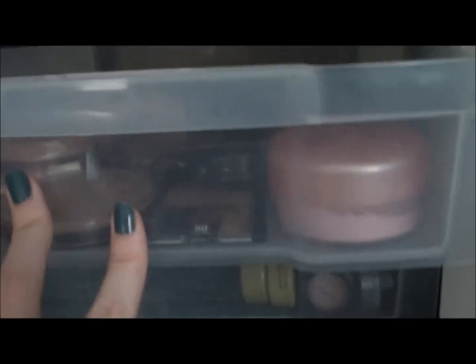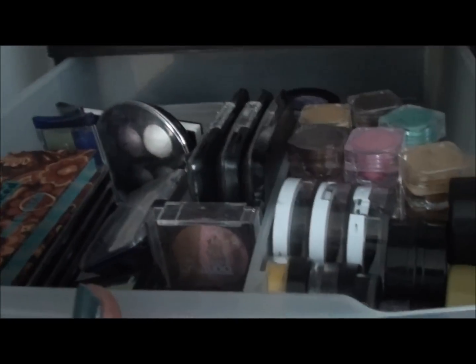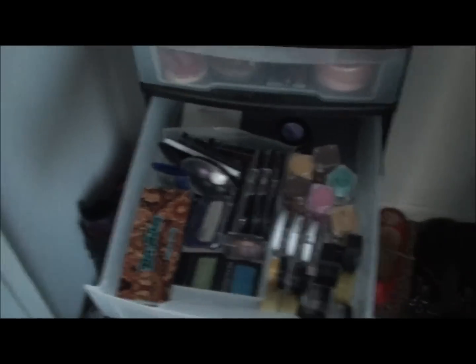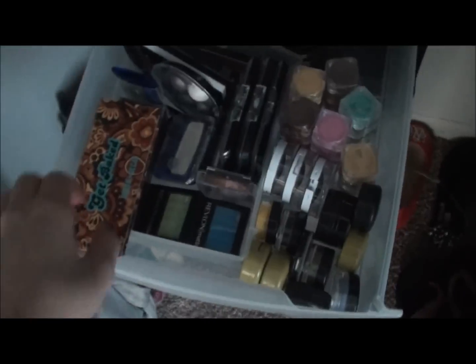I don't have a lot of blushes at all. Next is my eyeshadow drawer, which will probably take the longest. So, these are all of my eyeshadows. Yeah, it's kind of a lot. So yeah, I'll just start with this one.